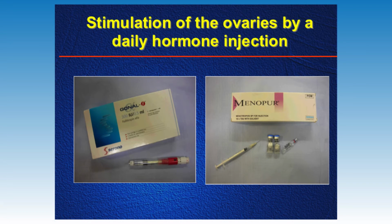Now, you'll come for a scan appointment before you start using the injections. And we generally use 2 forms of injections, a pen called Gonalef or a vial and powder solution called Menopure. Your doctor will specify to you which drug you'll be using before you come to the nurse's appointment. These are injectable medications that are used to stimulate the ovaries, and they're injected daily, and the nurses will teach you at your scan appointment how to use these injections.